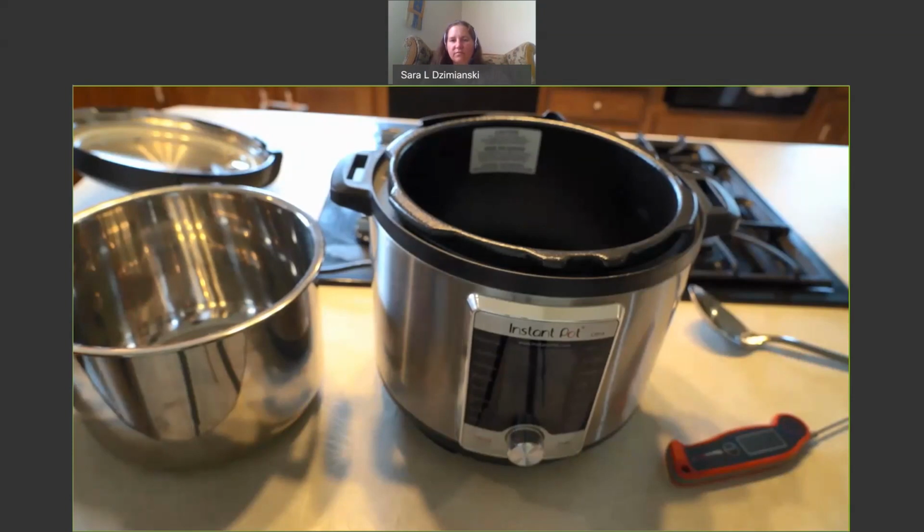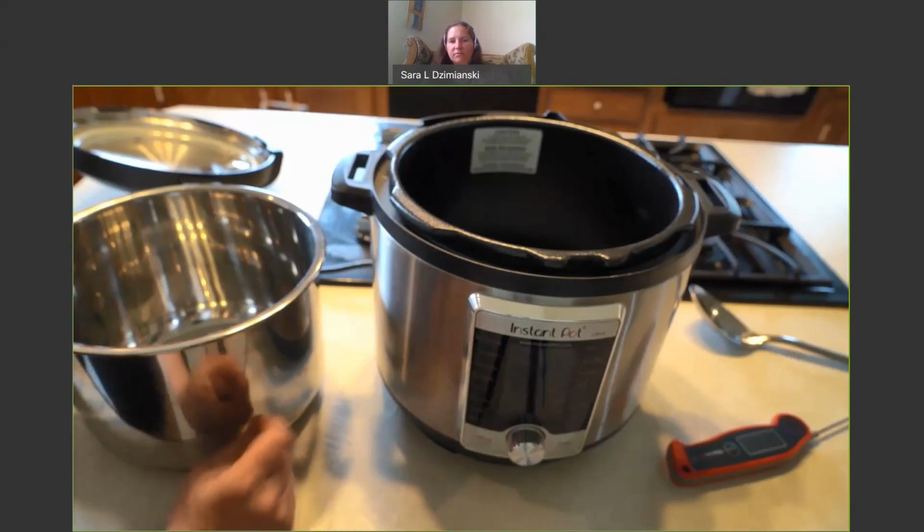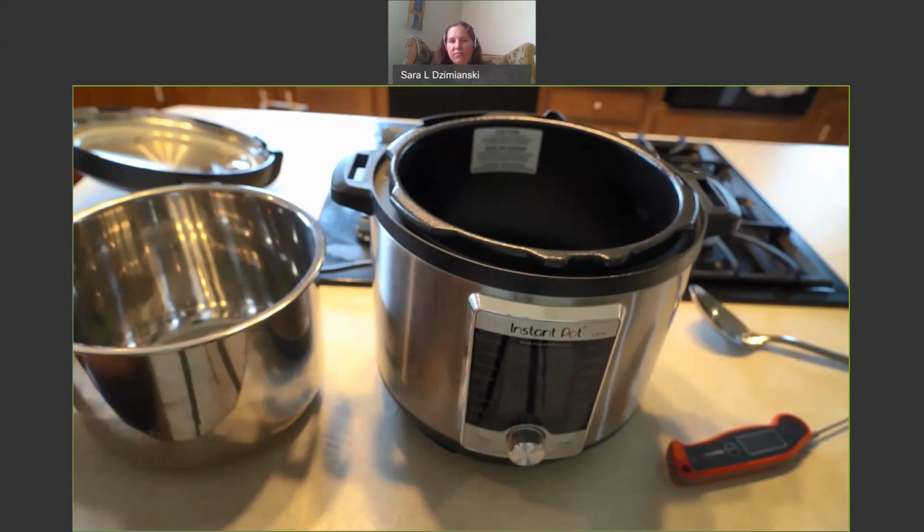For this, I'm going to use my Instant Pot Ultra. You can use any electric multi-cooker that has a custom setting available where you can set the temperature exactly. You could also do this on the stovetop, but it's much more difficult to control temperature on the stovetop.